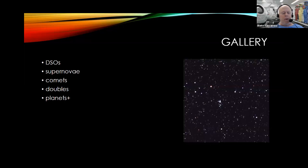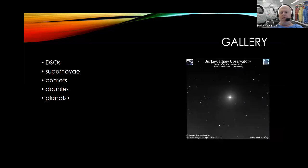And I do double star work with this in sort of two aspects. One, I just shoot them because they're interesting colors or interesting double stars. But there's instances, knowing the resolution of the system, where I've tried to measure some double stars. As long as they're not within 5 arc seconds, I should be able to resolve them. So I enjoy doing some double star work, some of it more scientifically oriented with the system.